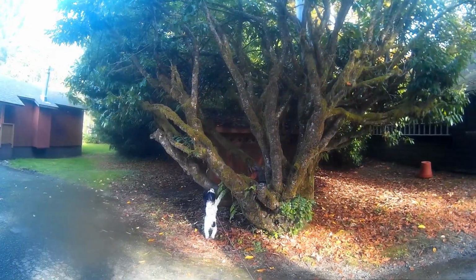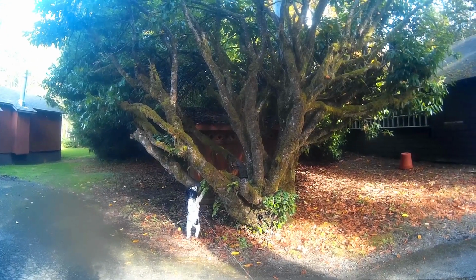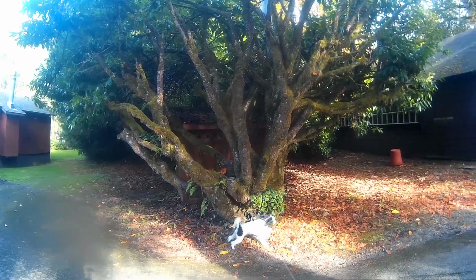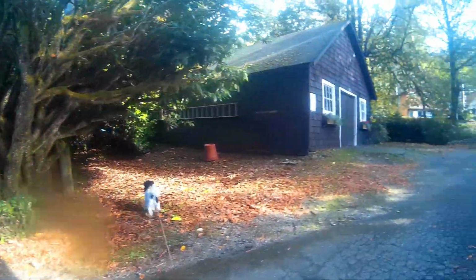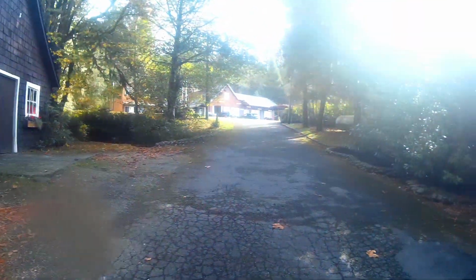You want to climb that tree, huh? You think you can climb that tree? That's not a squirrel. That's a bird. You know we can't catch birds. Come on.